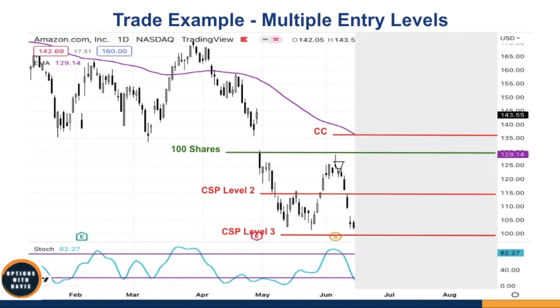In this case, the market went back down. As it went back down, what do we do once we see that it's oversold? We can close our covered call. So we go ahead and close our covered call, and let's say at this point our cash secured put level 2 has been assigned to us, right? So now we are also long 100 shares at 115.